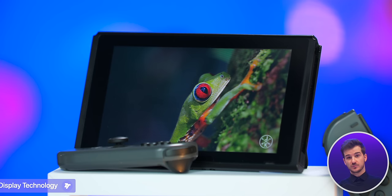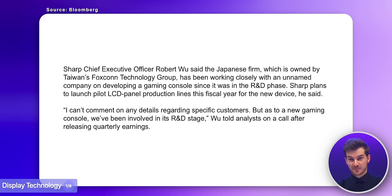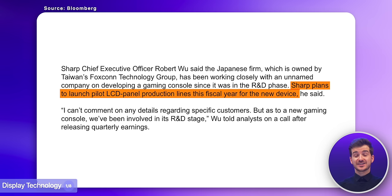With the current Switch, we started off with an LCD panel, and then we ended up with a much improved OLED display. Therefore, you would assume that a Switch 2 would follow up from the Switch OLED and feature an OLED display. Well, some of you might be aware that back in May, Bloomberg released a report hinting at the Switch 2 actually using an LCD panel instead.